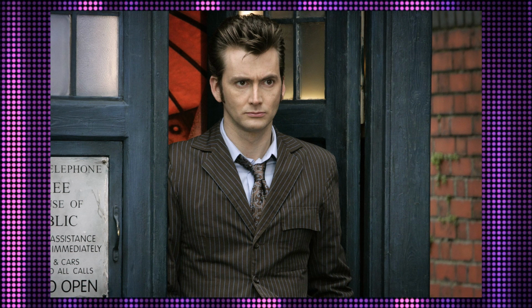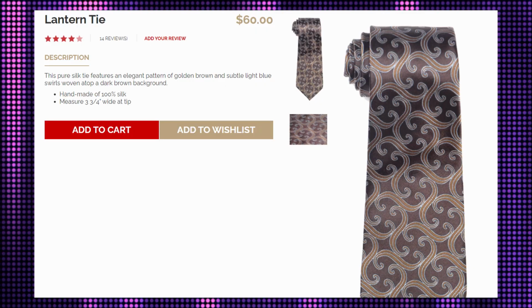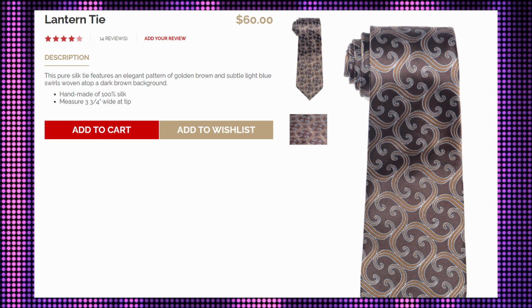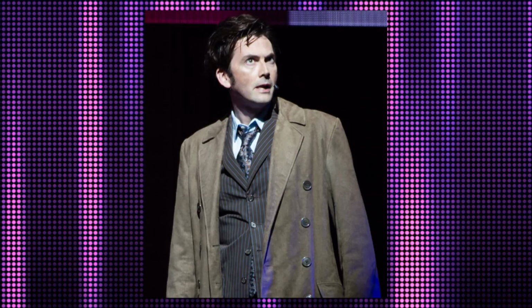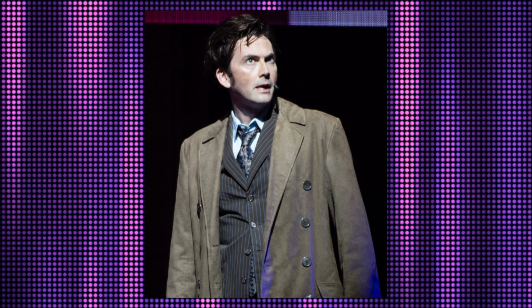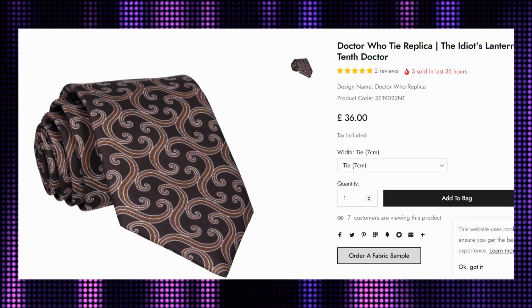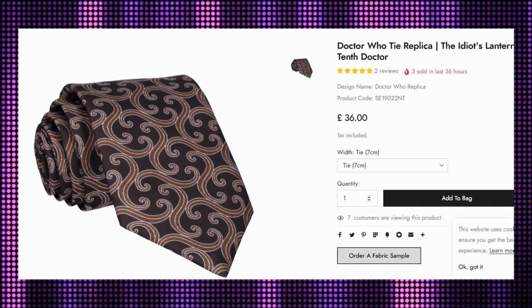Thirdly, we have the Nash tie. Now this one is a pretty one. It was generally exclusive to the Idiot's Lantern, but it was also worn by David Tennant at a Muppets stage show, which is a really weird place for it to turn up. Yeah, it's a weird place for the 10th Doctor to turn up, but there you go. The tie is compatible with the light blue shirt only.